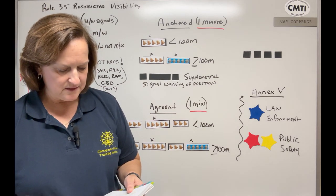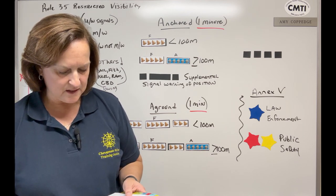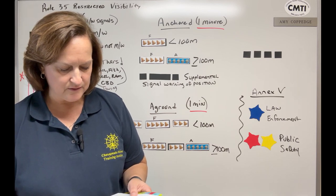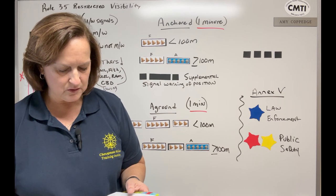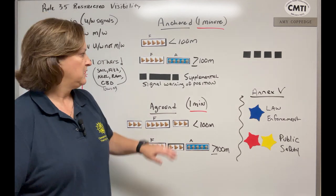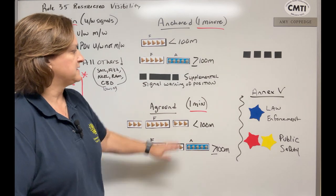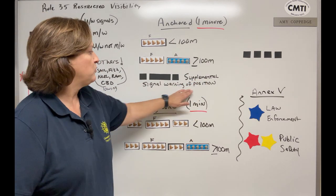The last sentence in letter G states, a vessel at anchor may, in addition, sound three blasts in succession, namely one short, one prolonged, one short, to give warning of her position and the possibility of collision to an approaching vessel. So we have short, prolonged, short, and that is a supplement. Remember, that's in addition to. You are giving warning of your position.